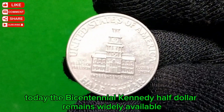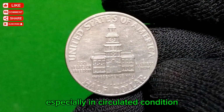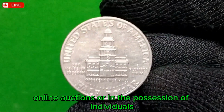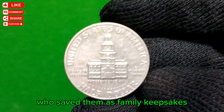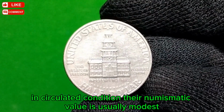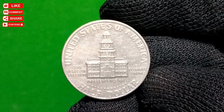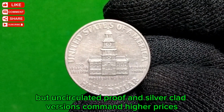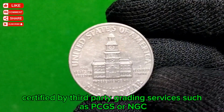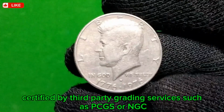Today, the bicentennial Kennedy half-dollar remains widely available, especially in circulated condition, and can often be found in coin shops, online auctions, or in the possession of individuals who saved them as family keepsakes. In circulated condition, their numismatic value is usually modest, often just face value or slightly more, but uncirculated proof and silver-clad versions command higher prices, especially in high grades, certified by third-party grading services, such as PCGS or NGC.